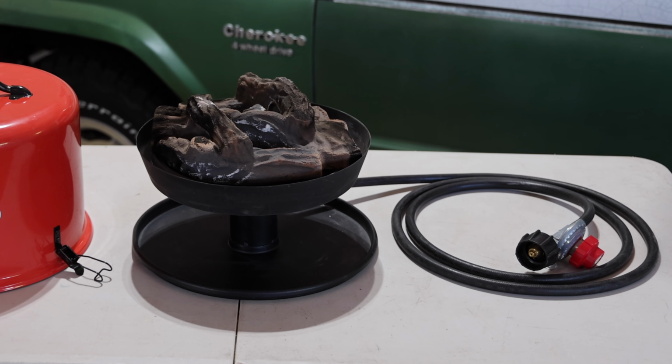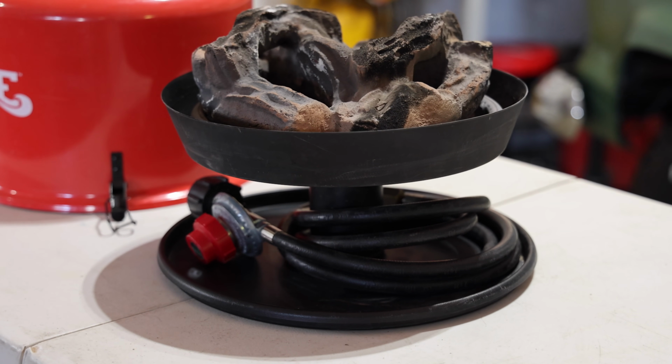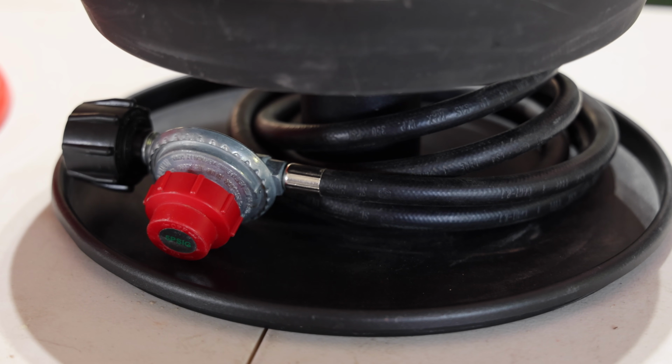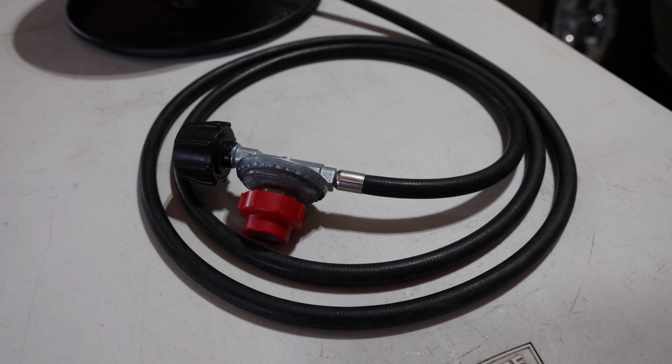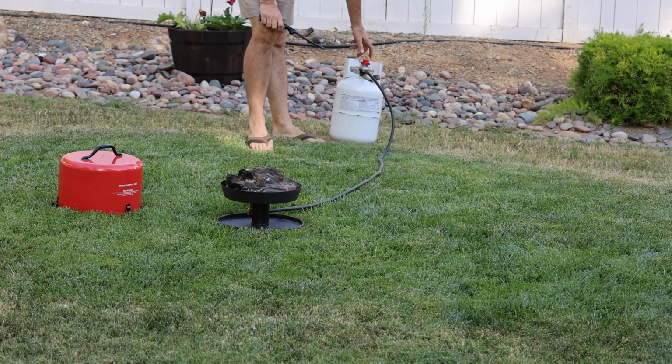The propane hose is attached to the unit, and it's 8 feet long and is easily wound around the base of the fire pit when stowed away. And as previously mentioned, this one has a regulator that is located at the end of the hose near where it connects to the propane bottle. I would prefer a regulator near the fire pit just for ease of use.